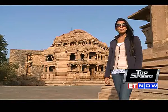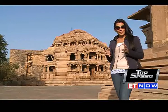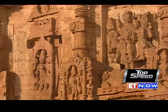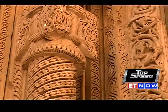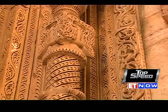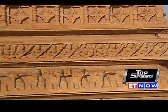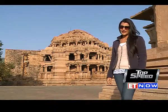I find myself at the beautiful Sas Bahu Mandir, a temple very highly regarded within the fort complex for the intricacy of its carvings. Now, the Rajput ruler Raja Mahipal had built a temple for his mother and a temple for his wife, and so collectively they came to be known as Sas Bahu Mandir. And it's really worth coming here to appreciate all the details in these carvings. It's really amazing the level of skill that's demonstrated in the workmanship. And you can see all these figures in different positions, beautiful motifs and patterns. It's really just mesmerizing, and I'm so enjoying taking it all in.